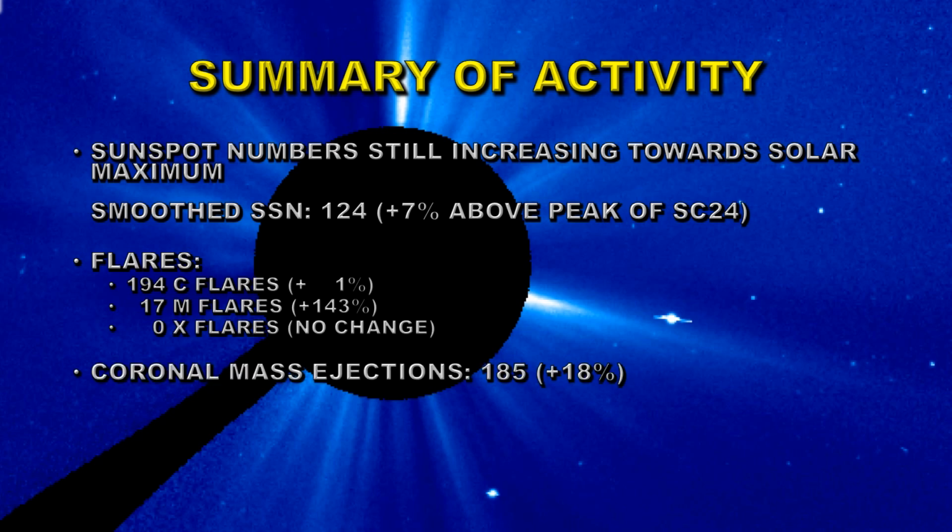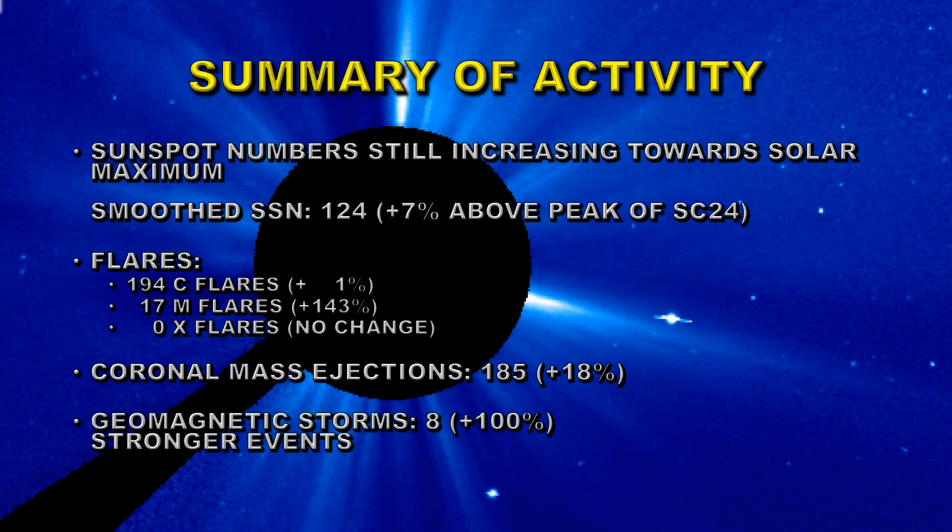Coronal mass ejections 185, that's up 18%. And we had 8 geomagnetic storms, that's double the number we had in the previous month, and some of the events were much stronger than in previous months.